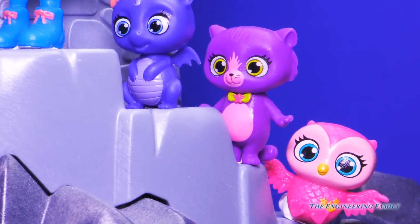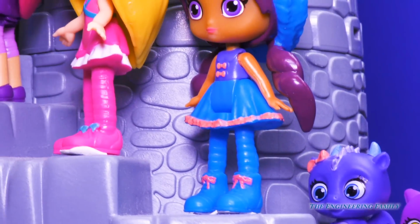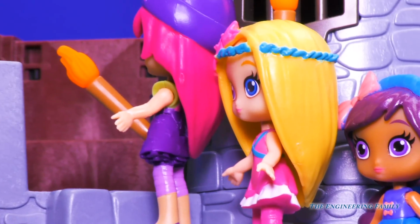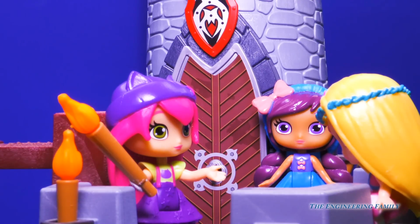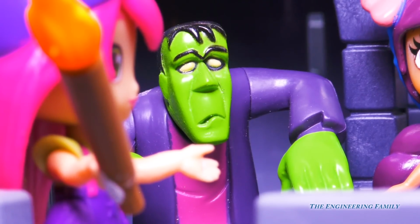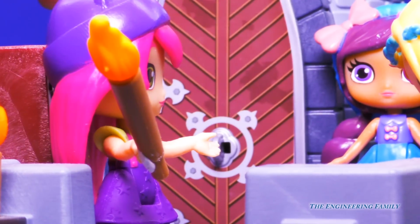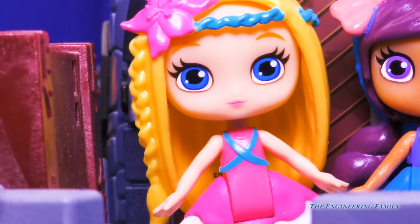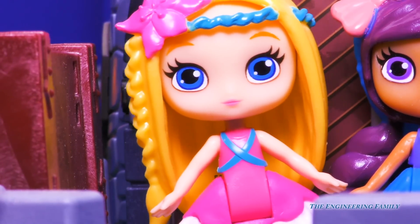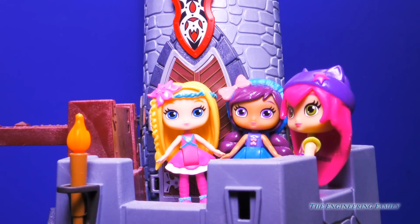Okay, little charmers, on to our next door. Who knows what's behind it? It may be spooky, but we gotta do it. Okay, little charmers, are you ready? Here we go. Close the door, close the door! Whew, that was close. Guys, I think I want my mommy now. Do you want your mommy or do you want your mummy?